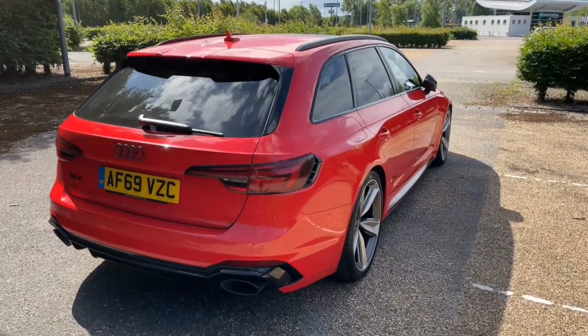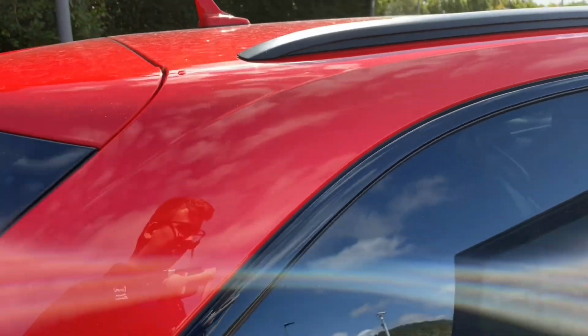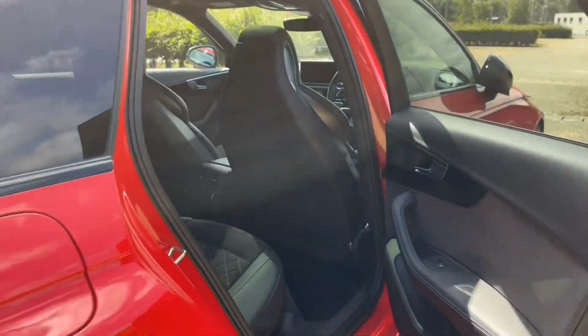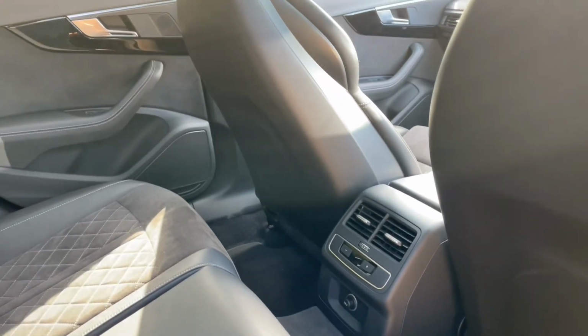Moving into the rear of the car, you'll find the rear seats have plenty of room for your passengers to be as comfortable as possible with plenty of leg room. There's also air conditioning controls and vents for added comfort, as well as ISOFIX mounting points for children's car seats and accessories. All this means all your passengers can enjoy the performance of this car as well.